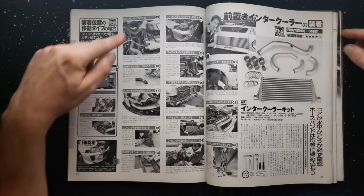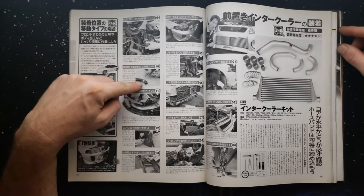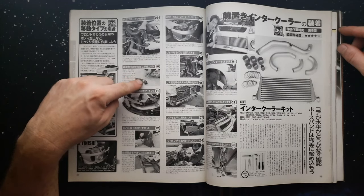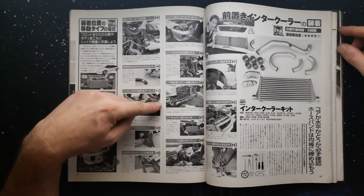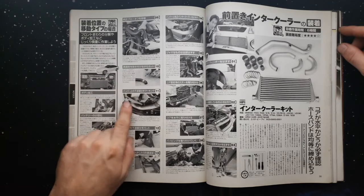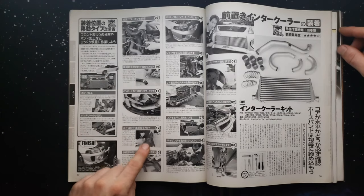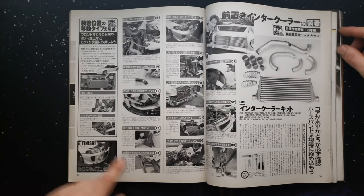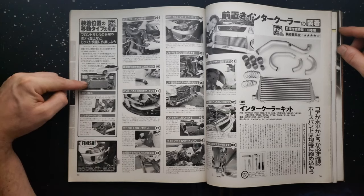Put the piping in, fit the piping, or use some silicone spray on a razor blade to help you cut it. Make sure everything fits where you need it to be. You may have to trim some bits, and then you can spray some black paint where you've cut. And then, there it is.